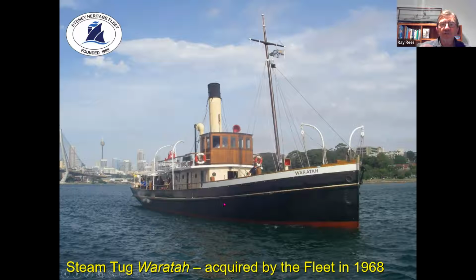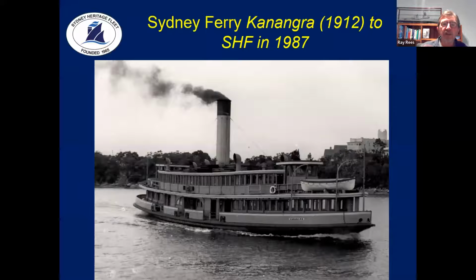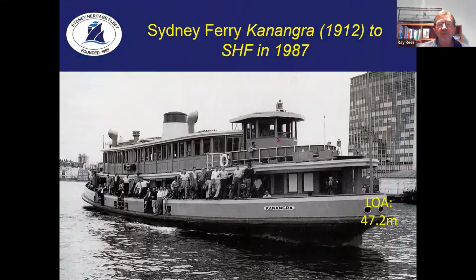Now we'll branch off to this vessel that I'm about to talk about, which started off as a steamship that was converted to diesel. That's the Sydney ferry Kanangra, built in 1912, and she was donated to the Heritage Fleet in 1987. This photo shows the original configuration. Again, the high funnel to draw the funnel gases out, and typical black smoke. She would have been burning coal, I would imagine, back in those days, eventually converted to oil burning. However, this is a picture of her later. She was built at Mort's Dock.